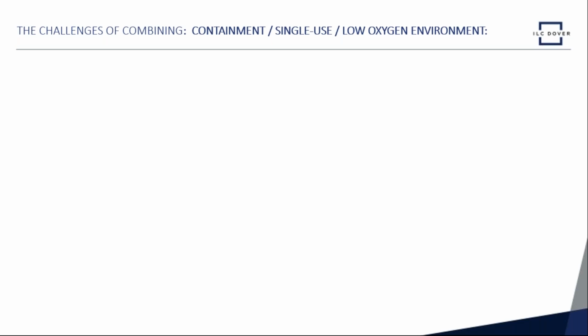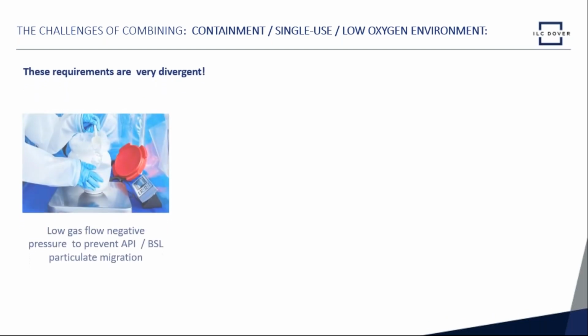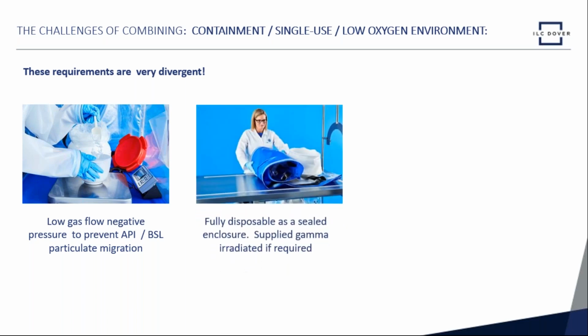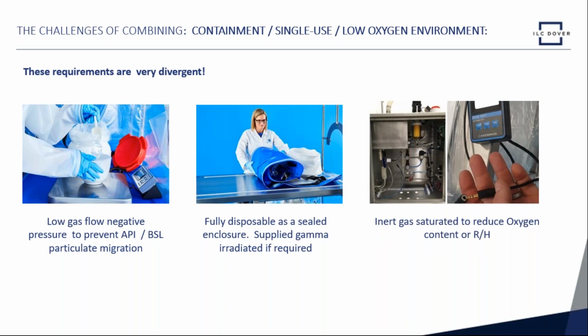Now, when we think about our target here in low oxygen content isolator technology, there are a number of serious challenges because we're trying to combine containment. We've got low gas flows. We want to run at negative pressure to make sure there's no API or BSL particle migration out of the isolator. We want a fully disposable system so that at the end of the operation, just like you saw in the previous picture, all the contaminated parts can be rolled up and taken away for incineration. And as it says in this slide, we can supply these systems gamma irradiated for added purity. Linked to the negative pressure and the single-use system is the requirement to inert gas saturate to reduce oxygen content or relative humidity inside the flexible film enclosure. And all of these give us a significant challenge from a design point of view.